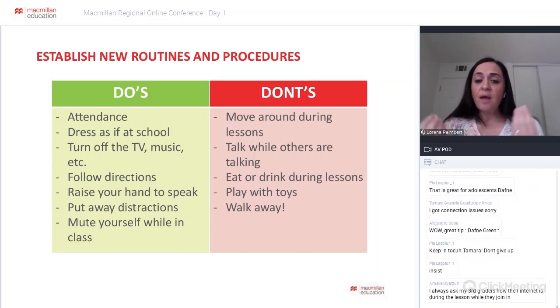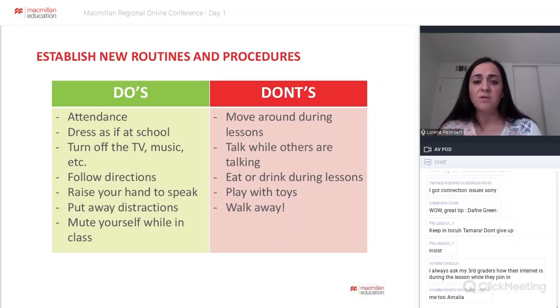Also, if they eat something, they're not going to be paying attention to you, and maybe their hands are going to get dirty, and they can also damage the devices, okay? So this is something very important that you have to have in your mind. Do not eat or drink during lessons. But this is something very important.